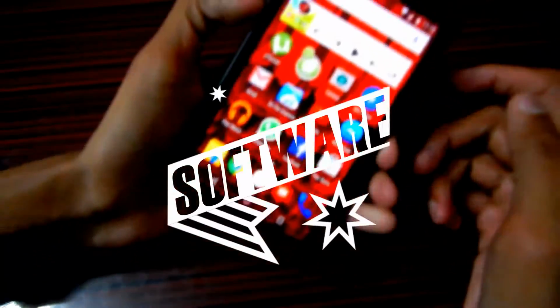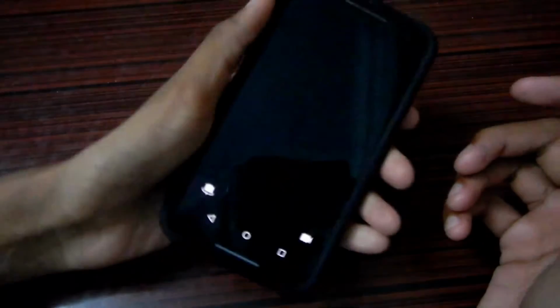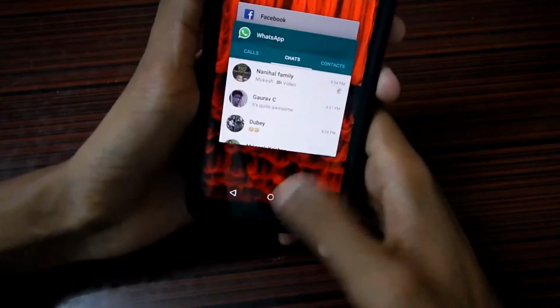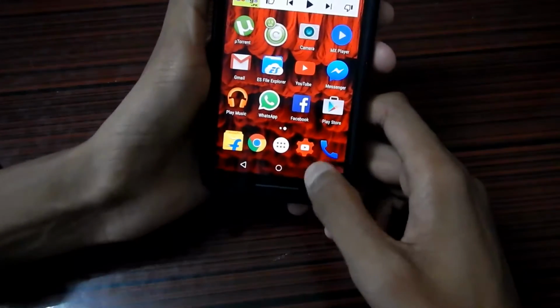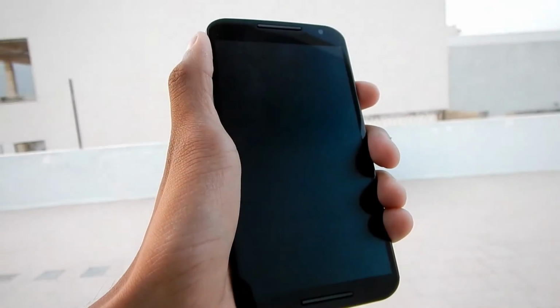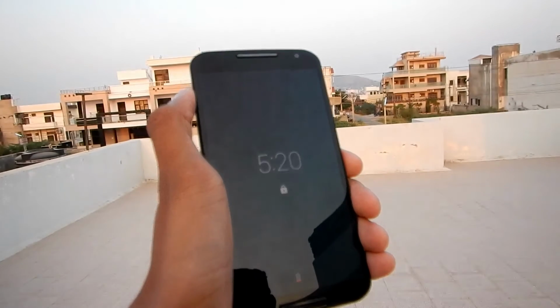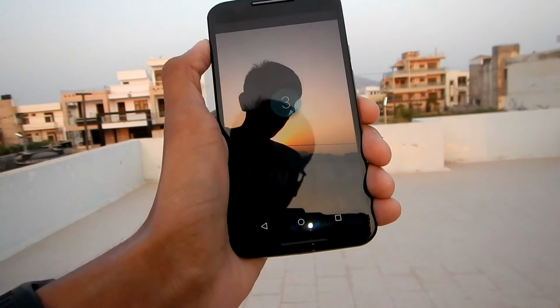So next is the software, and this is why this phone was so famous last year. You have many things in the software. Double twist to open the camera. Also chop to flashlight, which, I don't know, doesn't work in my case. I don't know how to chop properly. Maybe. And there are many things. The infrared sensors are used for this purpose, and the software is pretty close to stock, except with some addition of Motorola apps.